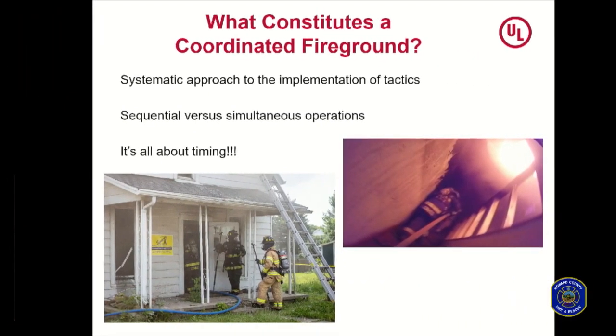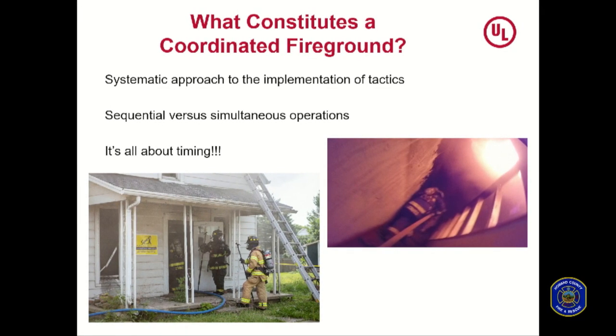So we start out and we try to get everybody in a room. We'll talk about the tech panel here briefly, but we get a lot of fire service assistance in designing these projects and experiments. And we say, all right, what does coordination mean? We had about an 8-hour discussion and still didn't come up with an answer at the end of the day. But the best we could come up with was a systematic approach to the implementation of tactics. And this is going to come into play whether we're talking about sequential or simultaneous operations. Whether that's ventilation preceding or coming after suppression, or ventilation at the same time as suppression, at the end of the day, it's all about timing and making sure that people know what's going on and it's properly communicated.